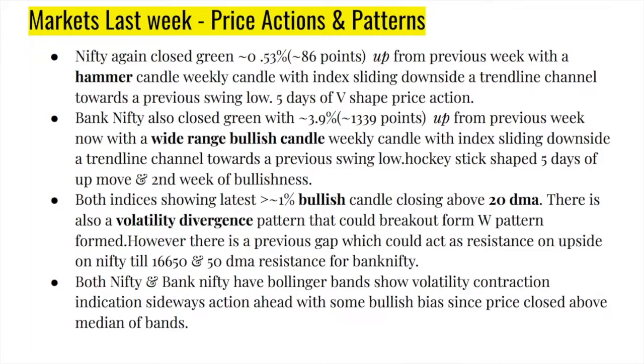So basically, we just had a 0.5% gain last week in the Nifty, but look at what Banknifty has gained. It's 4%, 1,340 points of gain. That's a big move that has happened in Banknifty. And a clear wide range bullish candle is what you are seeing on the weekly basis. A weekly hammer means the wick size indicates there is good support from the bulls on the downside.